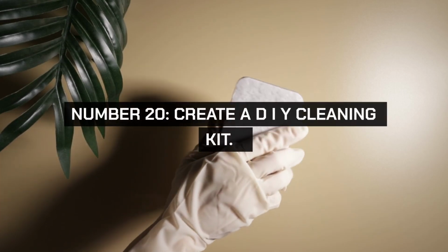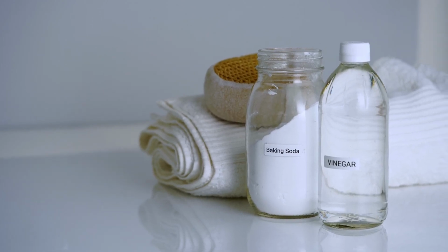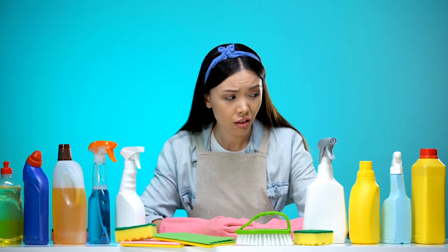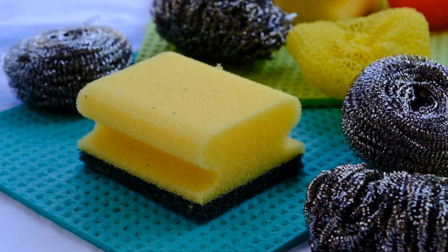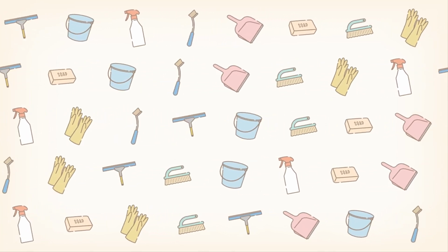Number 20. Create a DIY cleaning kit. Make your own cleaning products using simple ingredients like vinegar, baking soda, and essential oils. These homemade cleaners are cheaper, healthier, and just as effective as store-bought ones. Experiment with different recipes to find what works best for your household needs. DIY cleaning products reduce chemical exposure and packaging waste.